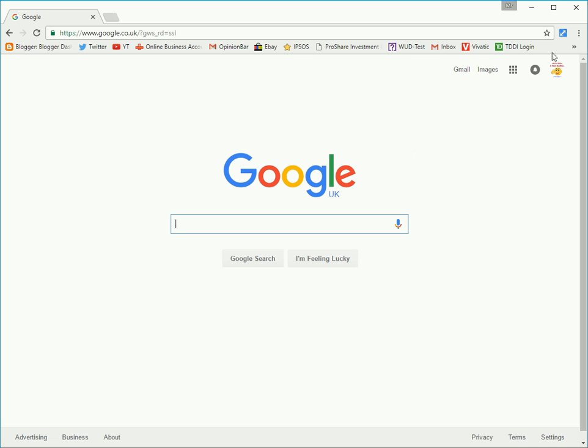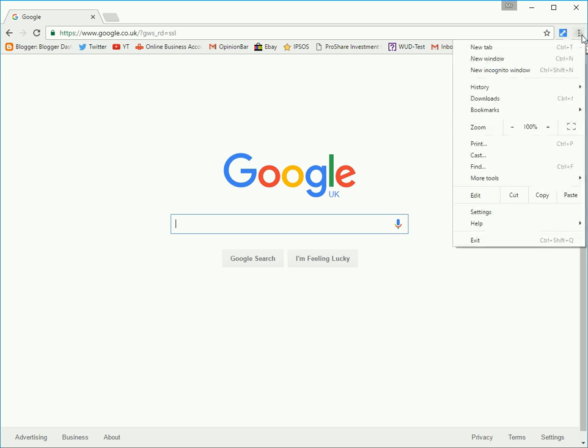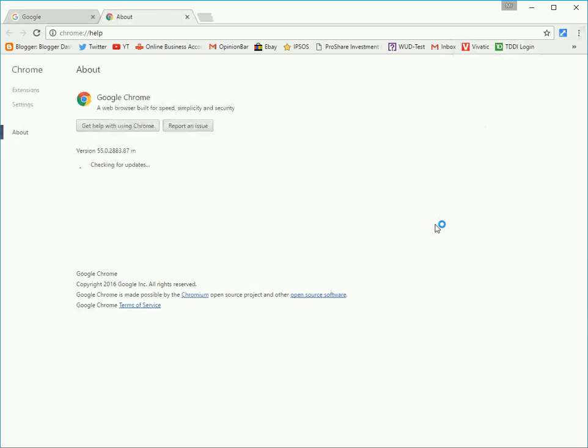First of all, if you go to the right-hand corner here, where there's the three dots in a vertical line, the menu option, we click on that, then we move down to the option Help, and then we click on About Google Chrome. It's loading in now, as you can see here. You might have just missed it, it was so quick. It checked basically to make sure that the version of Chrome is up to date.